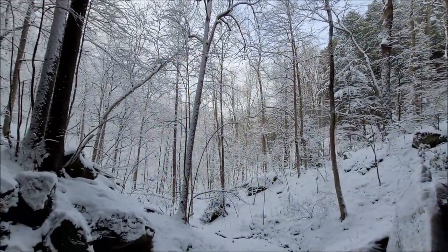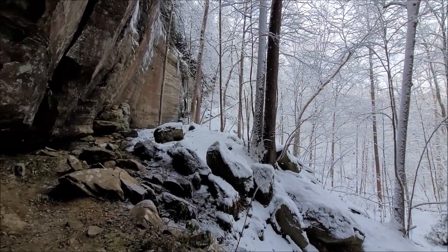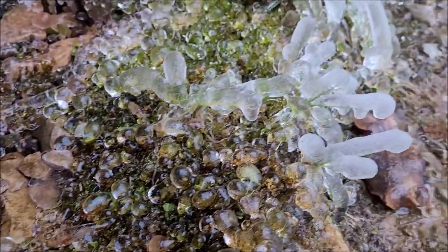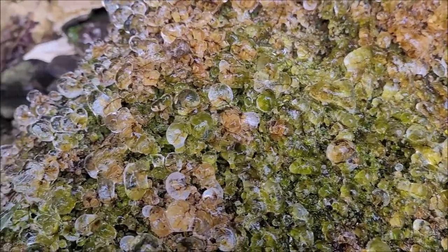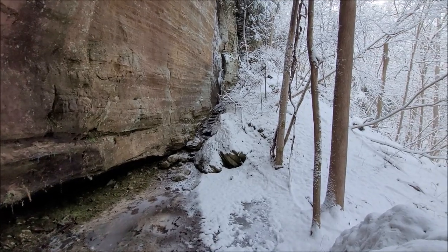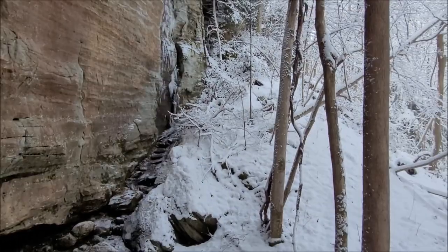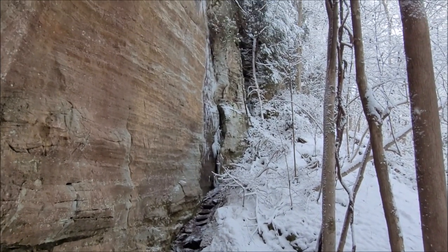I'm assuming that this is Box Canyon. This is where I make a judgment call. Every bit of that is ice and down trees. Oh man, I think I'm gonna turn around and head back the way I came, go back to the car.